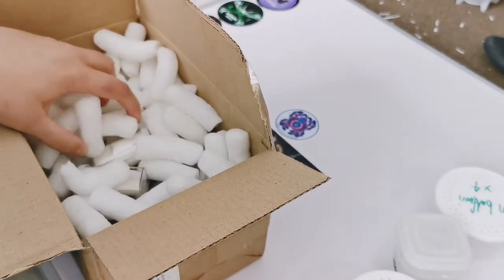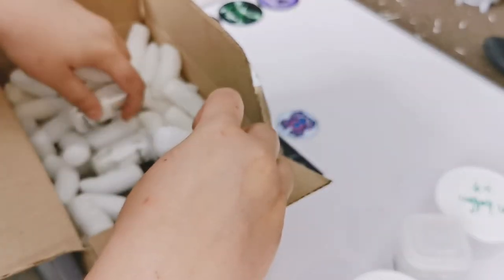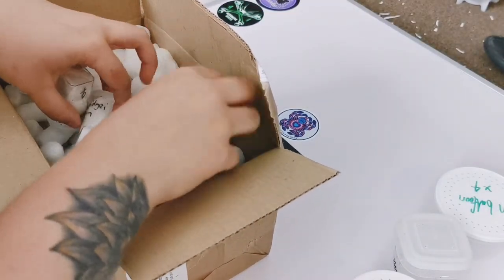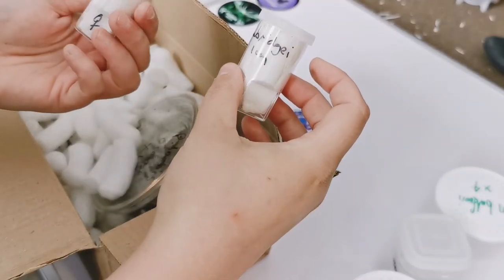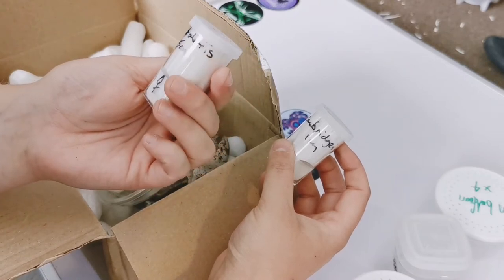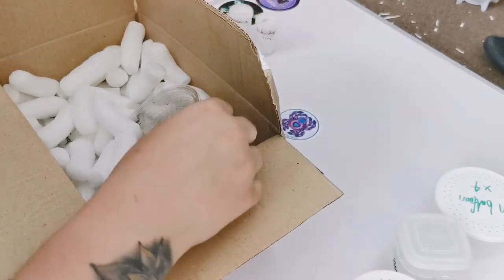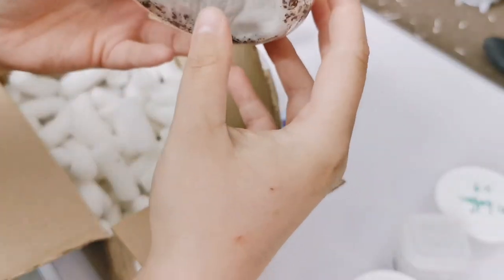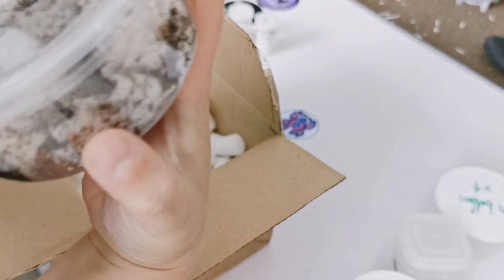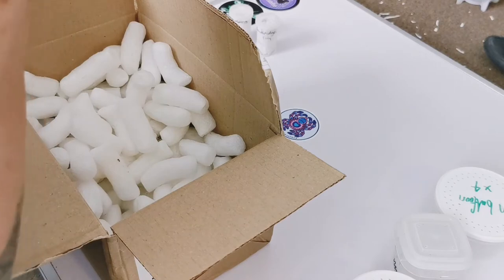What have we got? A P. Cambridge D. Oh, a female. Pentalores. I don't know what that is. We've got some... Oh, these. I know what these are. I ordered these. These are orange. What are they called?